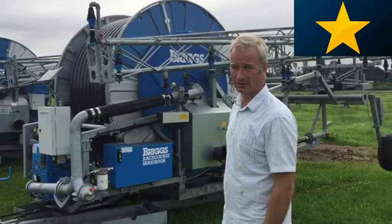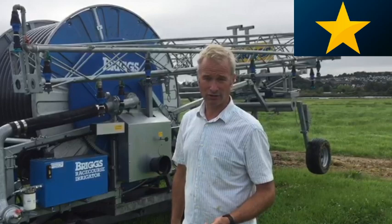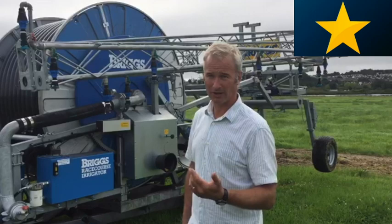Two-man operation to do so. So it's quite a labour-intensive operation for a small team, which we have here at Newton. There's myself, Stuart, my senior ground staff member, and Wayne. Wayne and Stuart have been here collectively for the thick end of 25 years. Stuart's been here for about 18, Wayne for about 7.